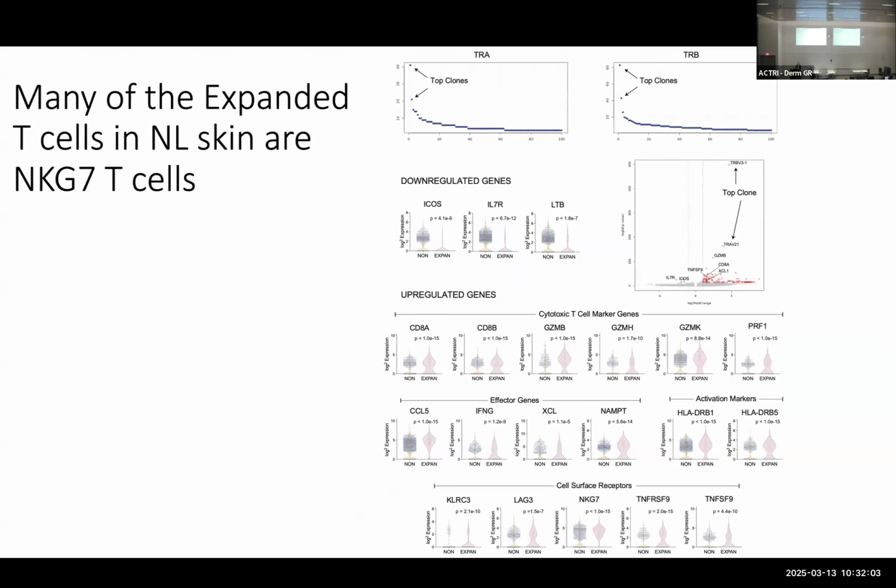So now we could integrate this TCR sequencing with the single cell sequencing that we just saw, and look at what the most expanded T cells are and what they are expressing. When we look at necrobiosis, we could see that those individuals have high expansions of NKG7 T cells. NKG7 is a marker for very activated CD8 T cells.